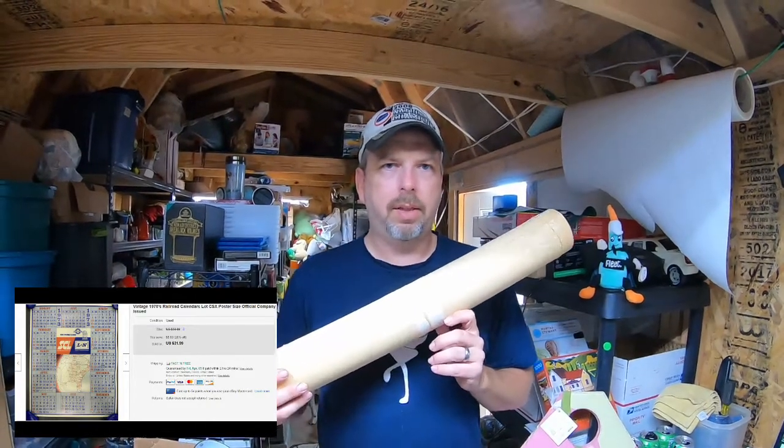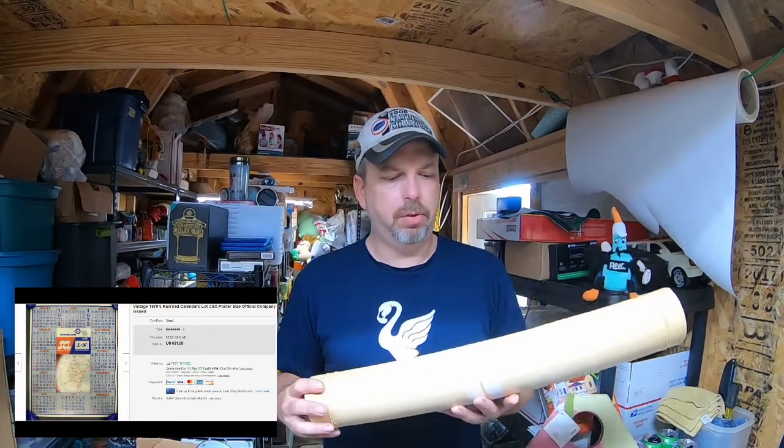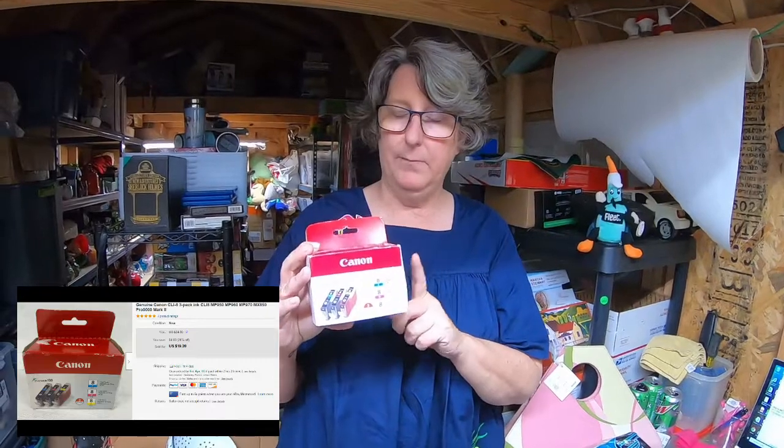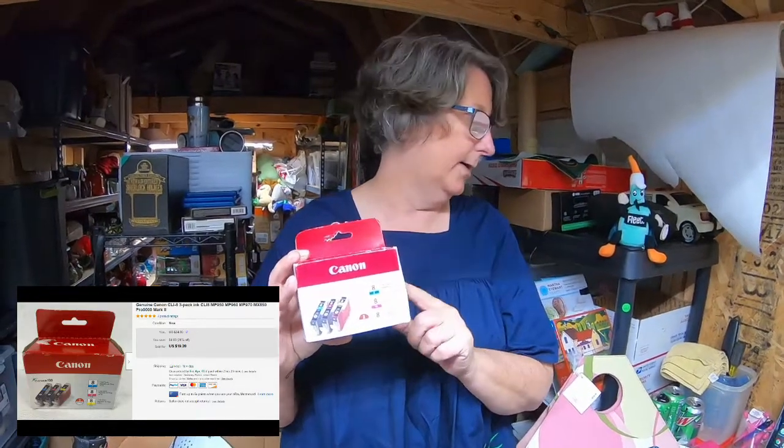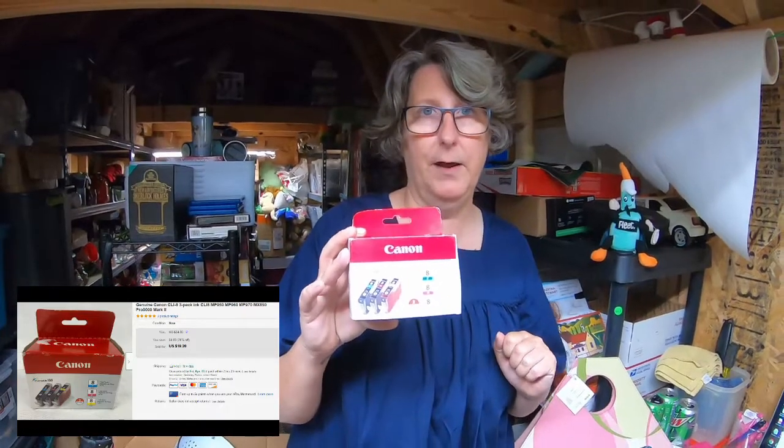I sold the 80s just before we started doing YouTube, so I've had them around. This is for the Thrift 30 challenge. They're Canon cartridges for a printer, and I bought them for $3, sold them for $19.20, and the buyer's all in at $20.35. So maybe a lot of people are doing cleaning.